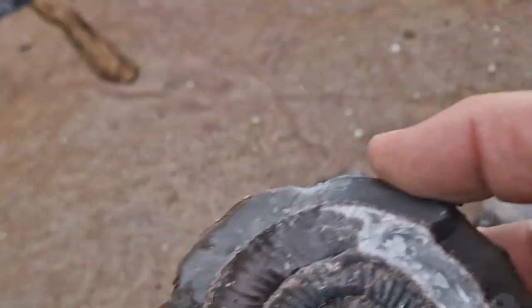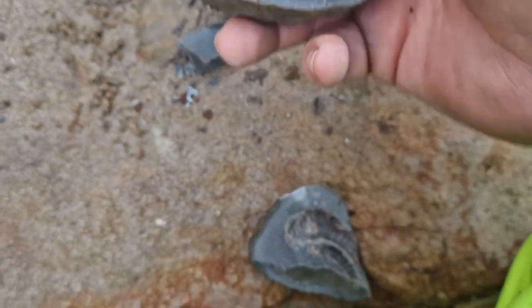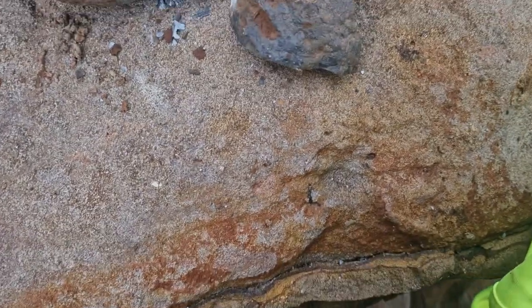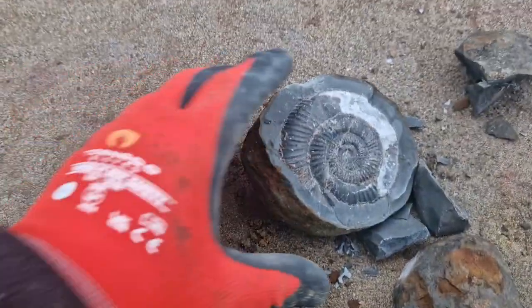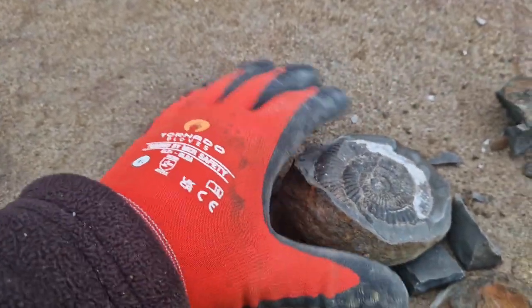Oh, there we go. Lovely. Yeah, bit of damage to the outer whorl, but there's one in there. It's a nice stack actually, that. Bit of a shame about the outer whorl cracking off there, but it's still a nice one. Bit of character to it. Cool. One for the bag.